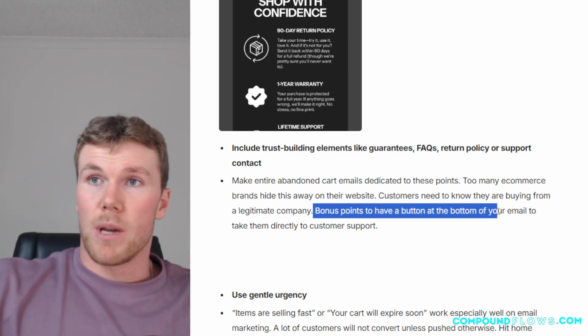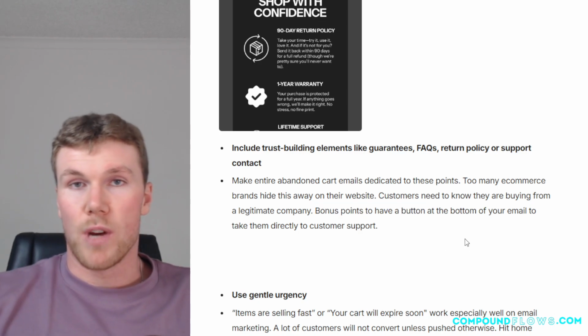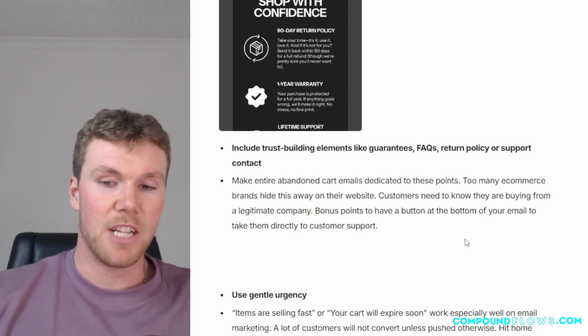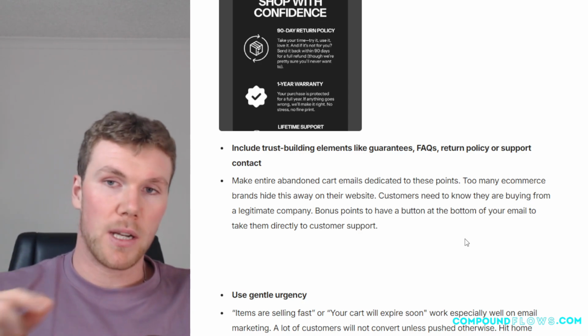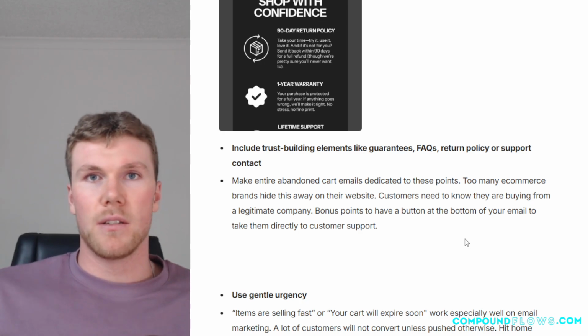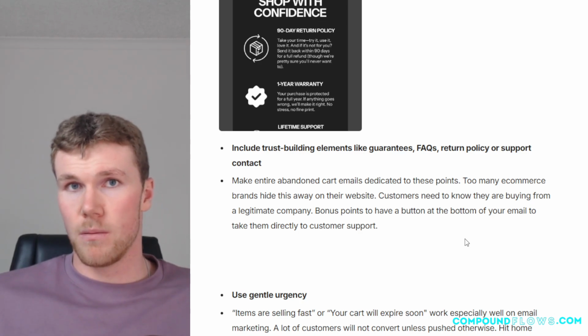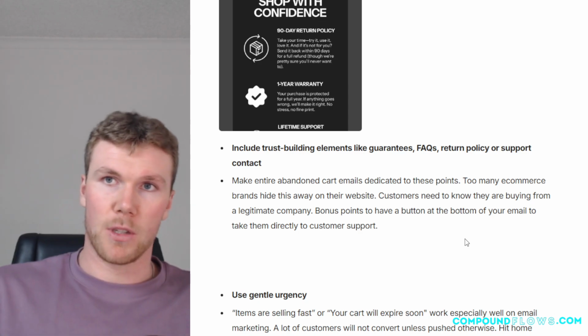Bonus points if you have a button at the bottom of your email to take people directly to customer support, because they may just have an itching question that's stopping them from making a purchase. If you have a little button down there like, hey, do you have a question? Click here for support. It just removes that friction of them having to search your name up, find your contact us page, and then go through it.